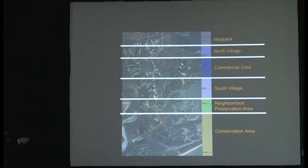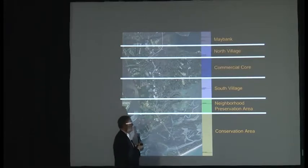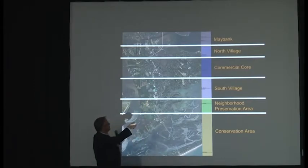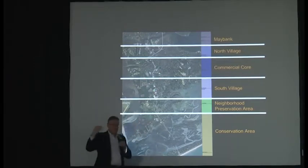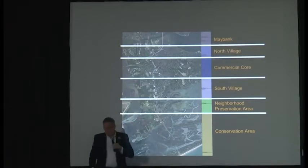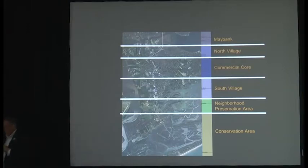You'll remember that the corridor is divided into these segments by the overlay district that the county and the city of Folly Beach and the town of James Island adopted. It describes on the south the conservation area, an area called the neighborhood preservation area around Grimble South and Salton Creek. The South Village, which includes the shopping center where Gold's Gym and Food Line are located. The commercial core, which is the area where I showed pictures earlier, and arguably the heart of town for the town of James Island. The North Village and Maybank, where obviously there's already considerable investment in redevelopment, infill, and change.